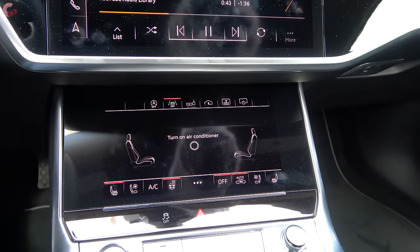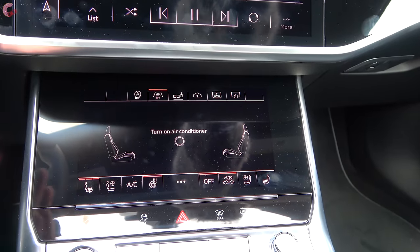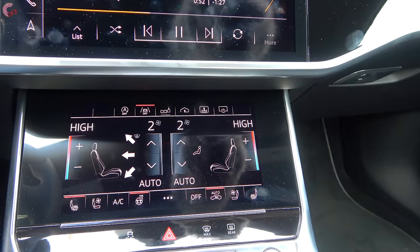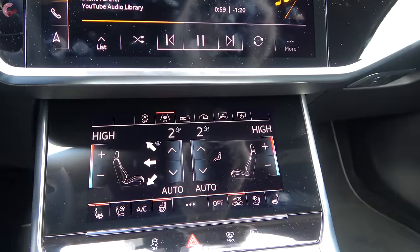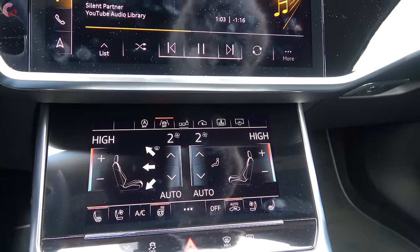Now, of course, the main function of this screen is for your climate controls. So to power this on, all you have to do is just press anywhere on the screen here, and this will bring up all of your menus. Now, most of the models do come with a three-zone climate setup. The Prestige comes standard with four zones, and this Premium Plus, since we have the warm weather package, also has four zones.